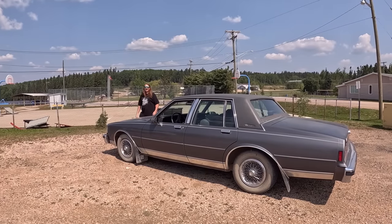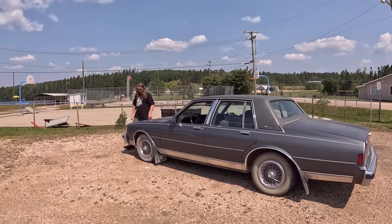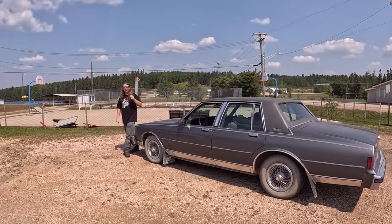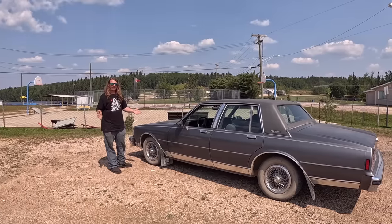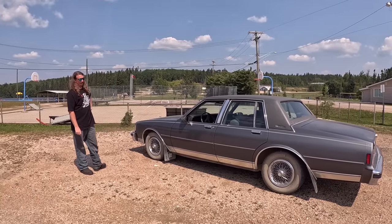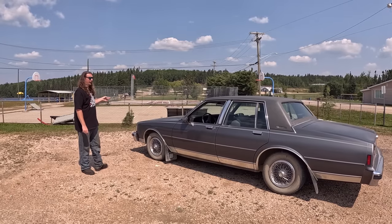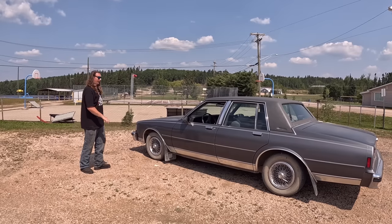The year, 1989. Al Gore was inventing the internet. Danielle was born. The Game Boy came out. The Berlin Wall apparently fell. And Chevrolet was working on their B-body Caprices. They figured it out. This is like the last couple of years of this thing. Fuel injection. And they nailed it.